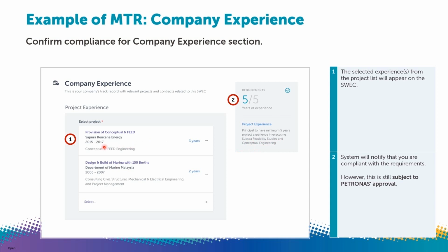I already included 2 examples here. So if let's say you want to add more, then you just click the select button here and then fill up the details of the MTR, and then you can see all the requirements here. But again, all of these requirements after you submit are still subject to our approval.